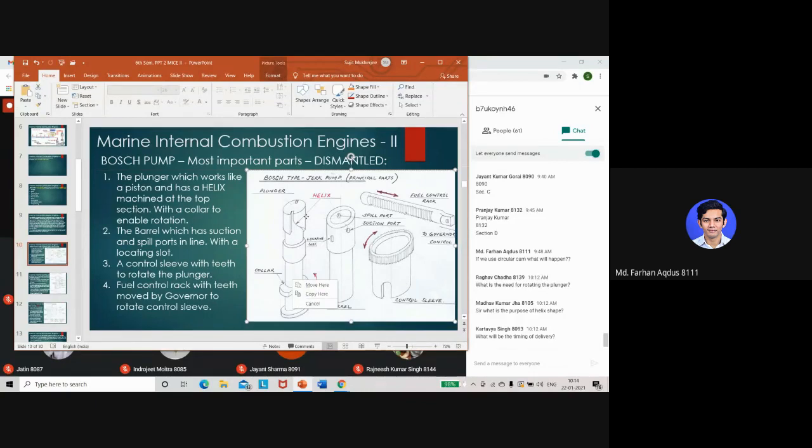If the quantity of fuel being delivered is less, then the plunger will be rotated in this direction. If the quantity of fuel is more, then it will have an arrangement where the height of the helix from the top edge will be maximum. Let's have a look at the diagram.